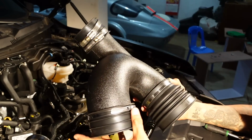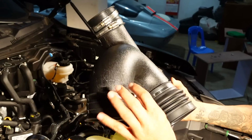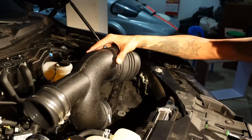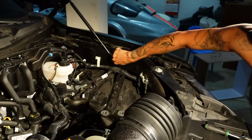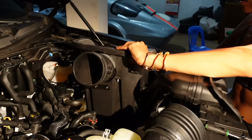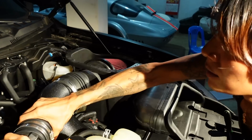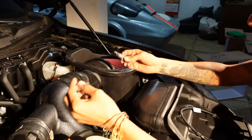While my camera was charging, I decided to assemble the Y-pipe hose by adding all the connectors and the screws. Now we're going to assemble everything. I did install the grommet already over here. I just need to tighten it down a little. The IAT is going to go back in.